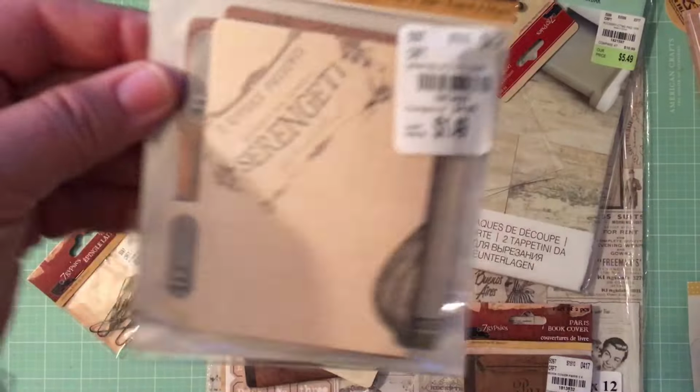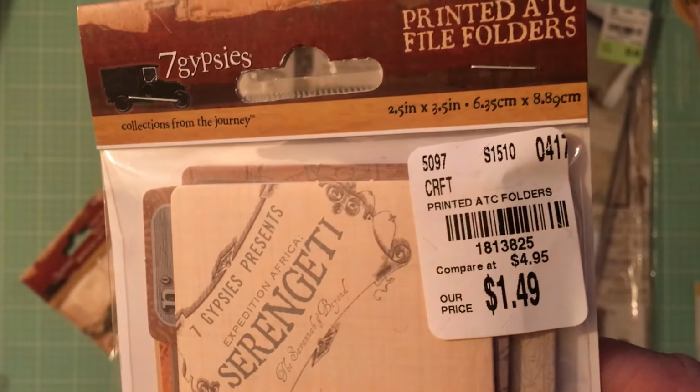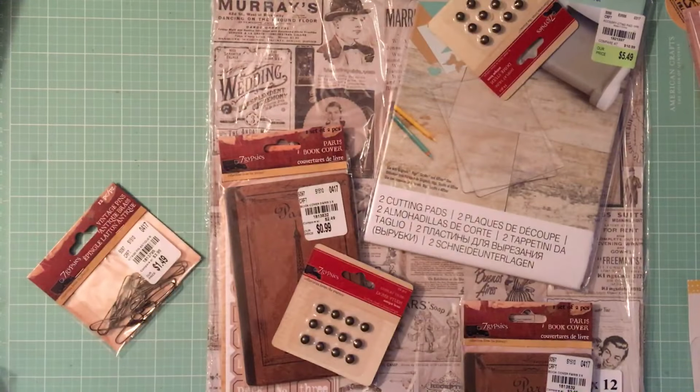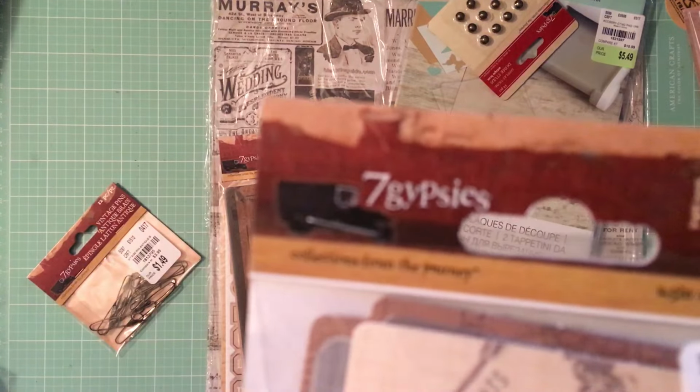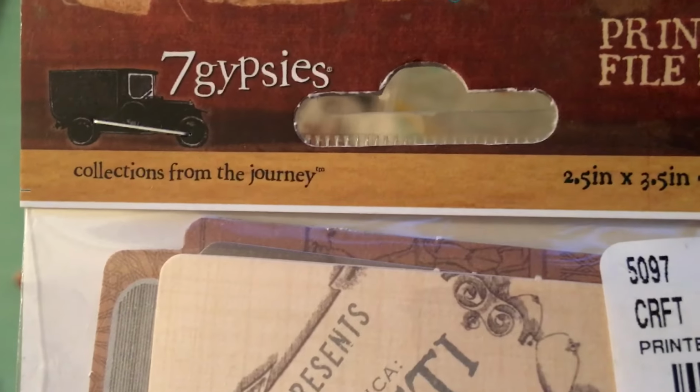So I grabbed two of those. And let's go with this one. Here's this one. This is another folder. File folders. Printed ATC. And it is called From Journey. The Collections from Journey. And I'm really, really sorry about this. There you go.